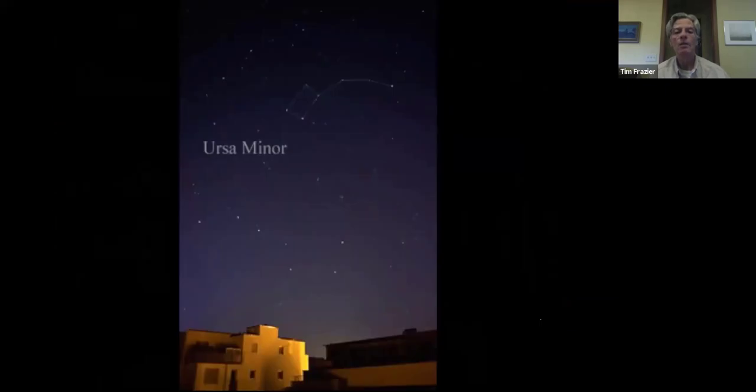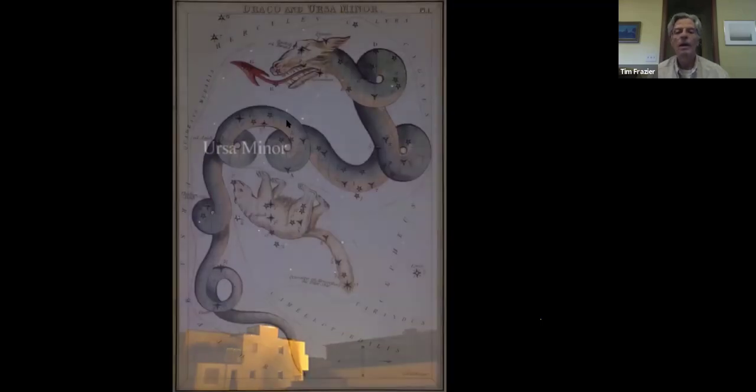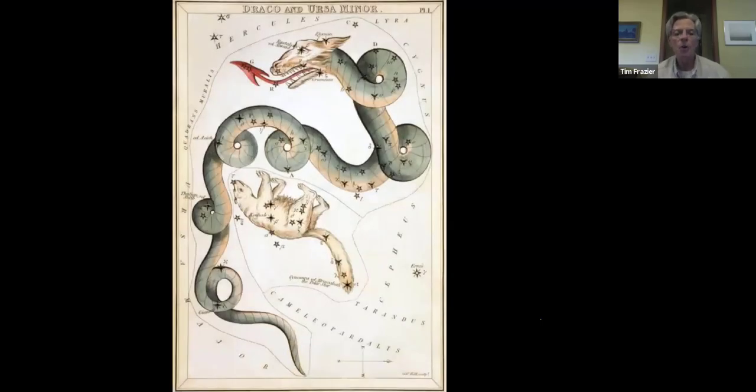Now here is another constellation that's circumpolar. That is, you can see it every evening of the year, and that again is Ursa Minor, the little bear. Here we see the Big Dipper and the stars pointing up to Polaris, which is right here. If you look at the Victorian card for Ursa Minor, it doesn't even get top billing in its own card. It gets overshadowed by the giant Draco the dragon here that winds around the little bear.